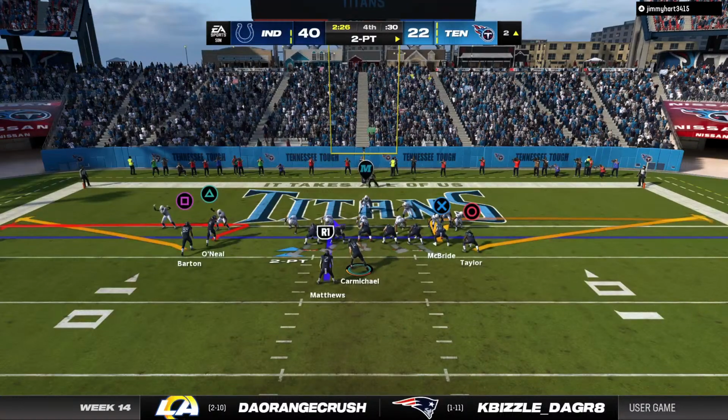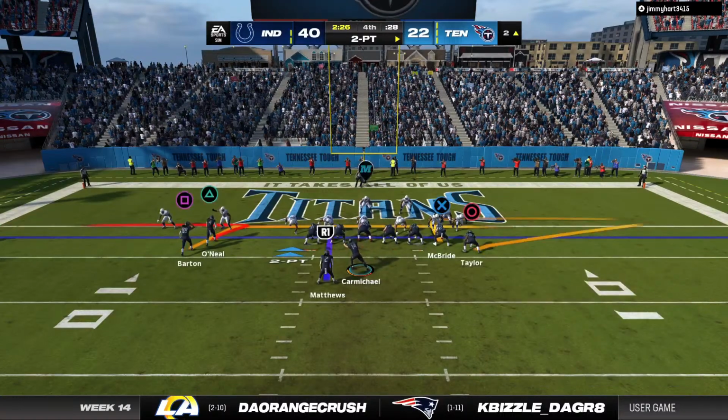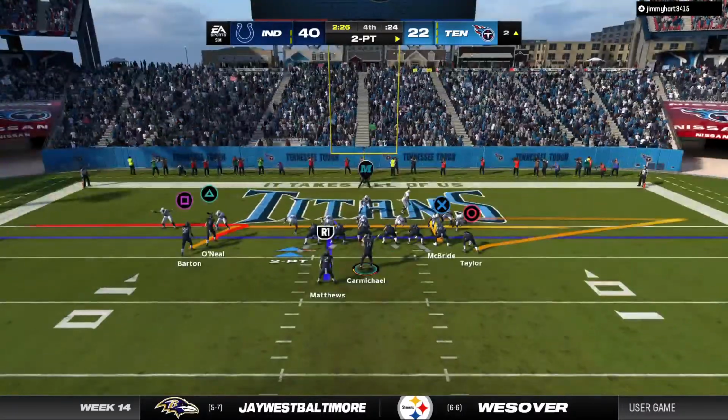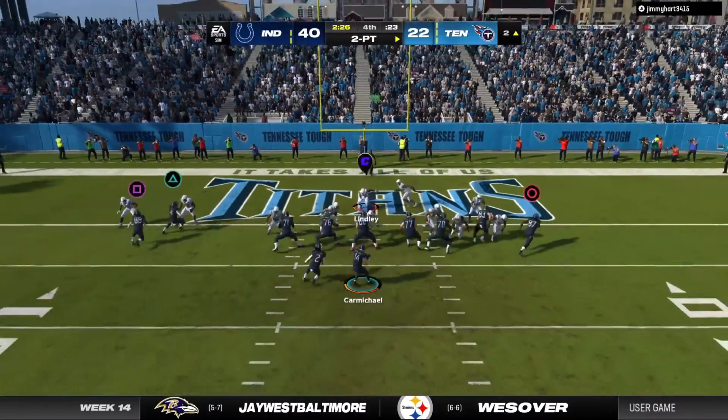I think there might be a little bit of defensive fatigue from those guys on that side of the ball, partner, because they've been spending their time trying to stop them from all angles. This time the tight end gets them.